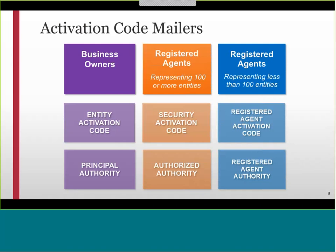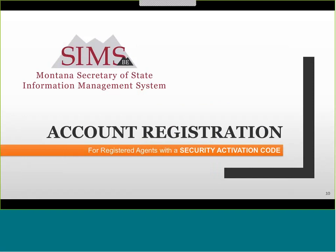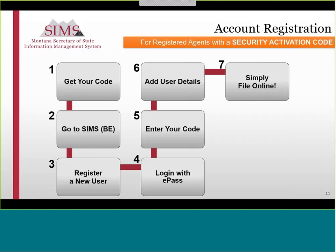Because business owners and registered agents have different types of authority, a separate account registration process is required for each group. For your convenience, the activation codes recently mailed to you have been color-coded to easily differentiate the process. A separate webinar presentation is available for each group. This webinar will focus on account registration step-by-step instructions for registered agents representing 100 or more entities with a security activation code that's in orange. There are 7 steps to register your account.